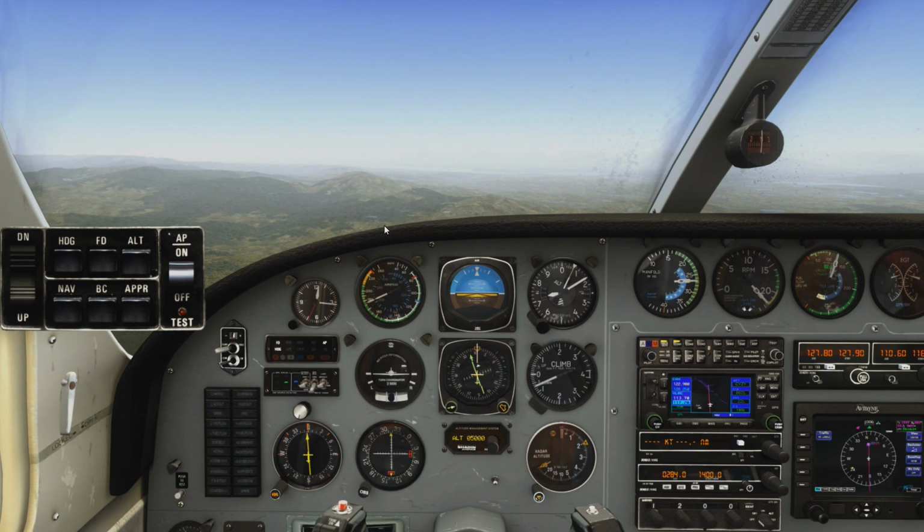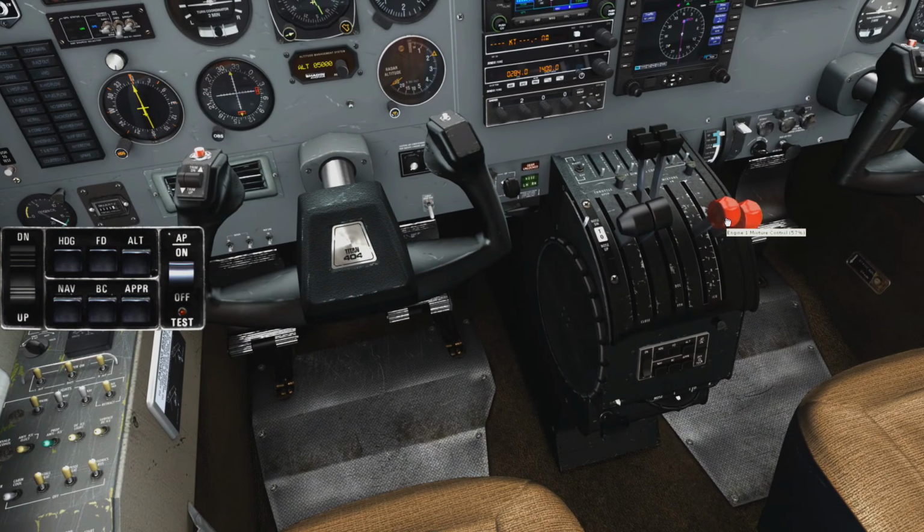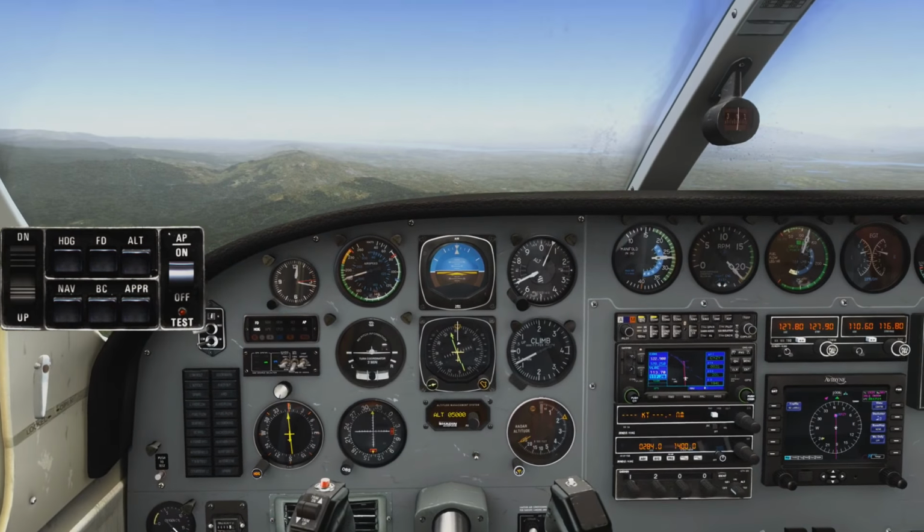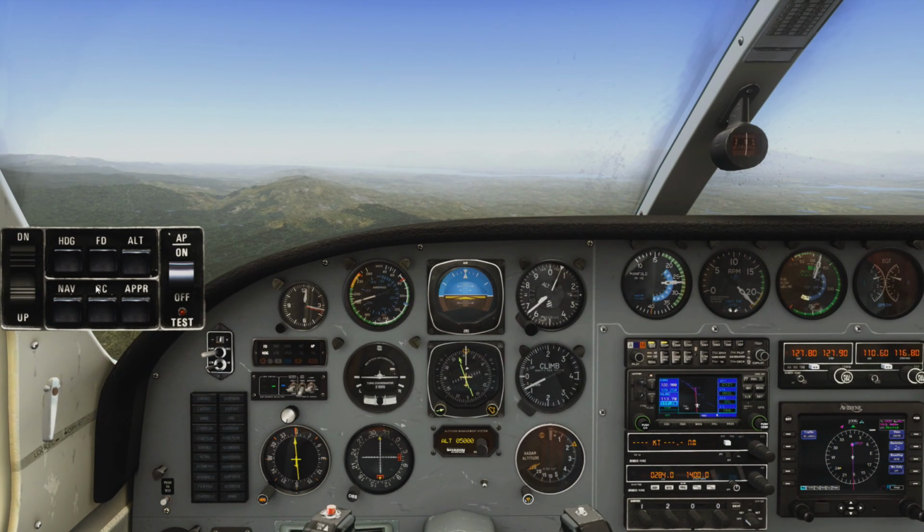Send it a little bit quicker. 22 miles out. 5,000 will put us about 2,800 feet above. Then we make our approach in there. It's going to be right on the edge of the lake or river, whatever it is. I think that's the water right up there. Send it a little bit quicker. Just 20 miles out now.